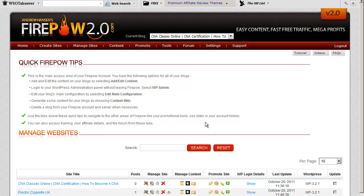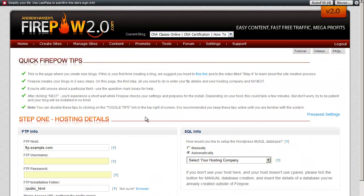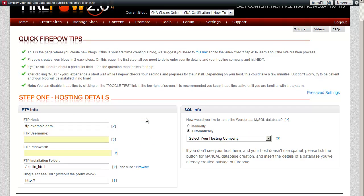And I'm not going to rush it, I just want to show you the power of using Firepower. So what I need to do is come in here and click on create sites, and I want to hover over create site, sorry, and I'll click on create new. Okay, right, now I've got some information that I need to put in here, and that comes from my reseller account, which I'll find over here.